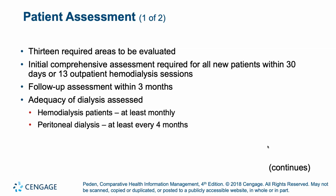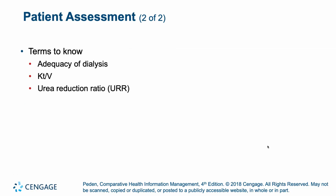Because on a monthly basis for those dialysis patients, you've got to be going and saying, can we see any improvement in this person? Is the dialysis working? They haven't worsened, those types of things. And then peritoneal dialysis, it's every 4 months. The patient assessment has 13 required areas that have to be evaluated. So some terms to know is obviously adequacy of dialysis, KT over V, and urea reduction ratio.